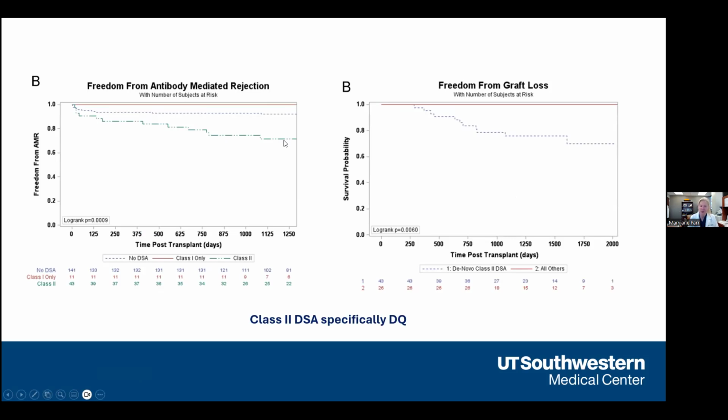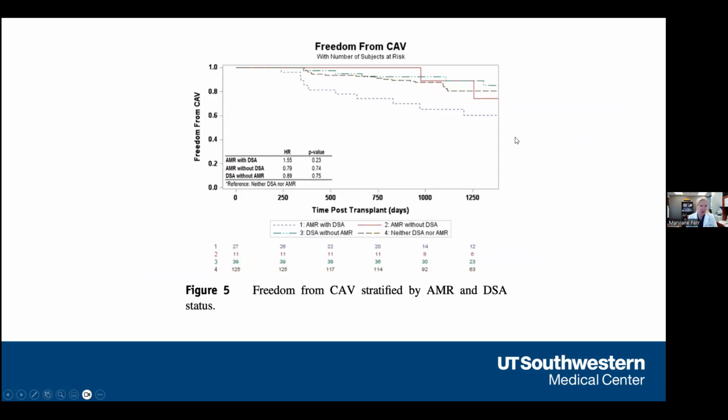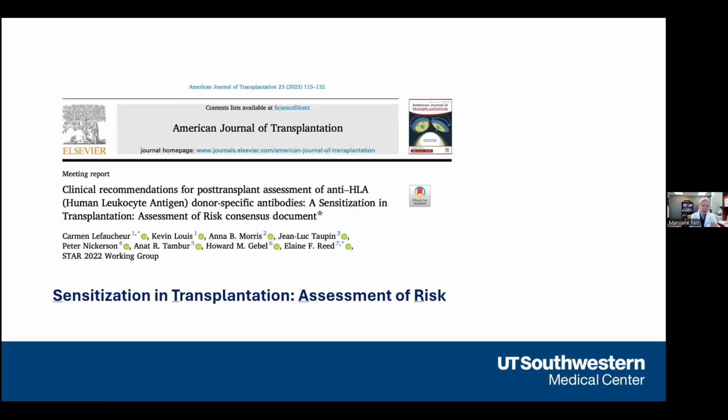with class 2. So this is where these DQs and also DRs get involved, but DRs are much more immunogenic early on and then later on. Freedom from graft loss. So graft loss was associated, again, with de novo class 2s. And then freedom from coronary artery vasculopathy, or lack of freedom from coronary artery vasculopathy, was associated with AMR with DSA. So let me go back to this slide.